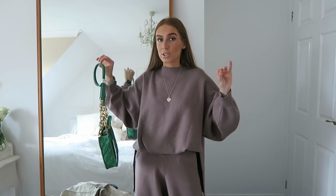Really good price, and like I said, they do it in a few different colours. I just wish they did it in cream. I love the green, but I really want cream because I'd wear it so much more.